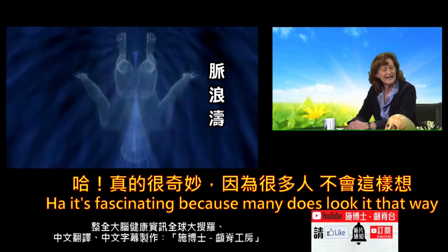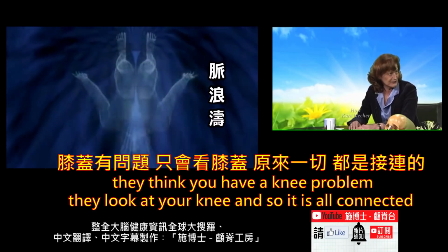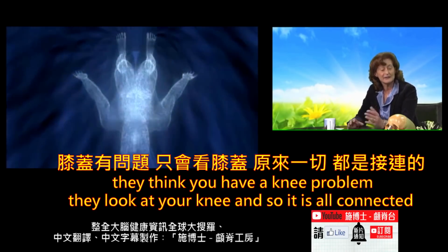Huh. That's fascinating because, well, medicine doesn't look at it that way. They think you have a knee problem, they look at your knee. Right. And so it is all connected.